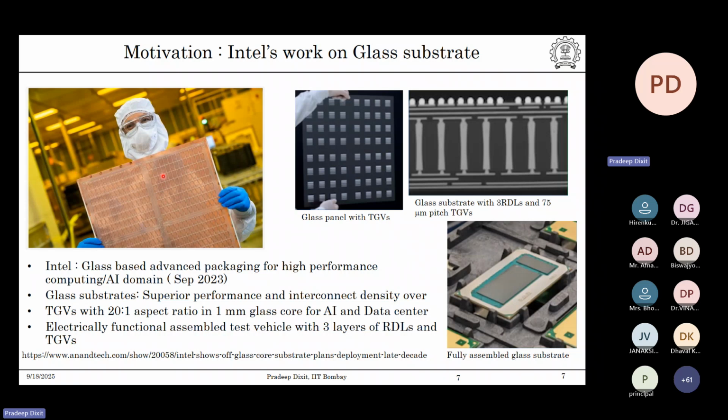If you look closely in this picture, you can see various squares, and each of these squares is going to have multiple thousands of through holes. For example, if you look at my pointer here, this shows a glass panel having through holes with a pitch size of 75 micrometer. So the distance between the two through holes is only 75 micrometer. And the white color here indicates copper.